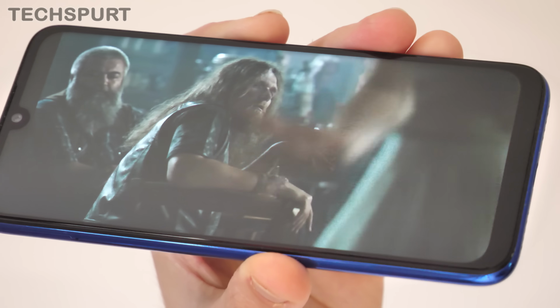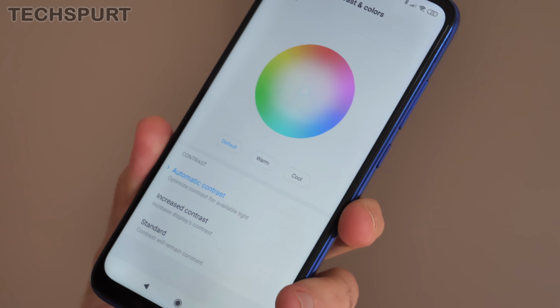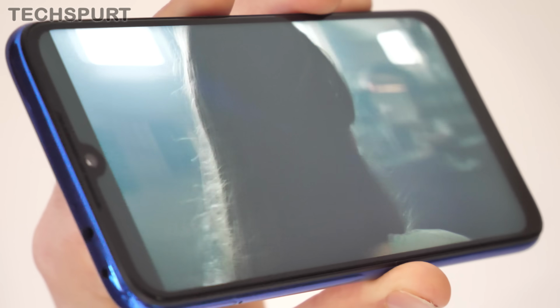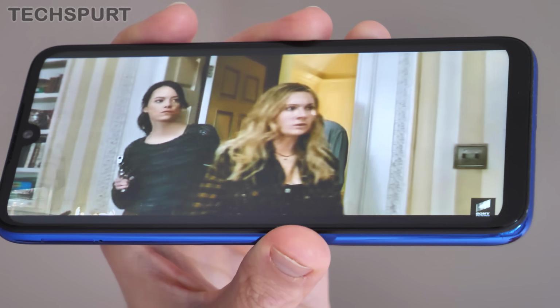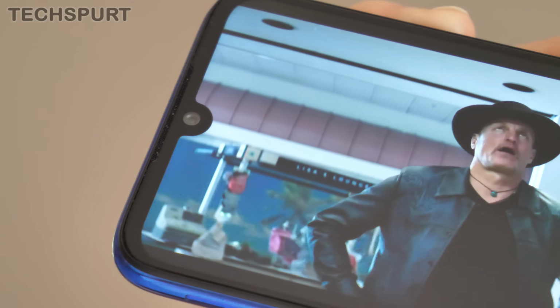That 6.3 inch IPS screen is very easy on the eye, offering bright visuals and full colour customization to boot. The Full HD Plus resolution means you get a reasonably sharp picture despite the size of that panel, and it's a near full view experience as well, with just a dinky wee notch poking its way into view when you zoom into a photo or go full screen in YouTube.